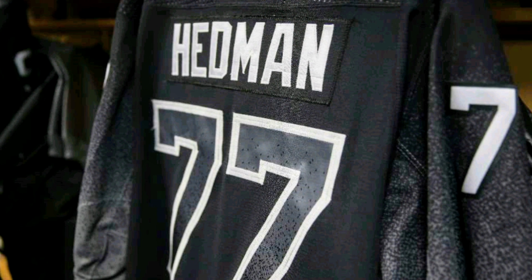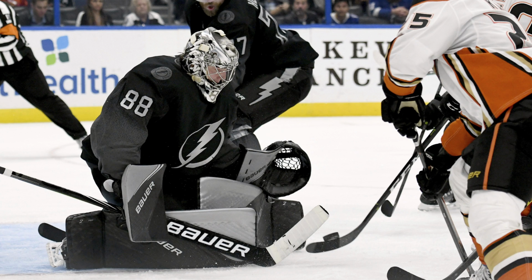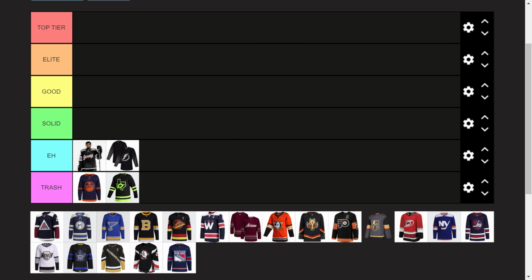Now, I can see the appeal for Tampa fans, but I just don't think they did enough for me to really place it any higher than the tier. Similar to the Devils, props for creativity, but I just think there's something missing with this one.